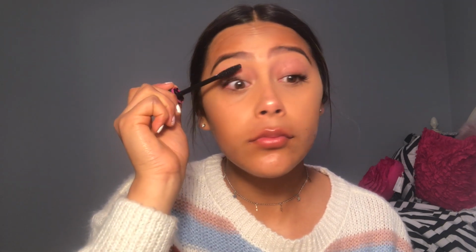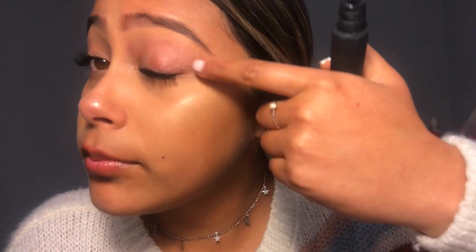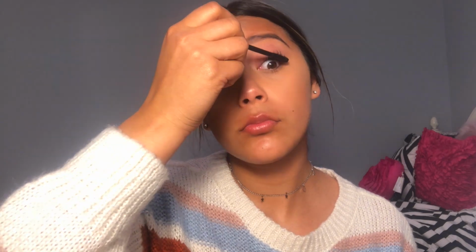But then I take my Collab mascara. Not sure where you can get this. I actually got this at BeautyCon, but I love this mascara, and it is my second favorite. And of course, I get mascara on my eyelids. I get it all over my eyelids by the end of the look.